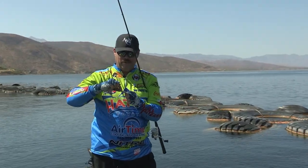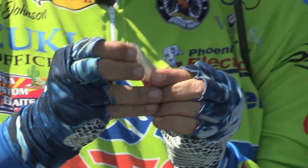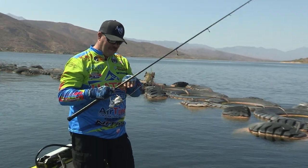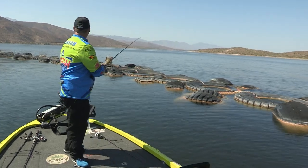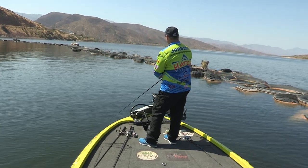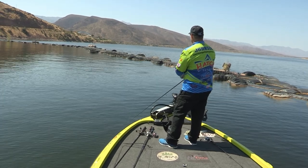This is called the Little Dipper, made by Reaction Innovations. It's a fun bait to throw. And you gotta use a big long rod. You know, I'm using a 710 Taipan, my signature series little swim bait rod that I like to throw, and that way you get a long cast with it. You throw it out there and you just reel it in fast, just right under the surface. A lot of times they'll just come up and get it.